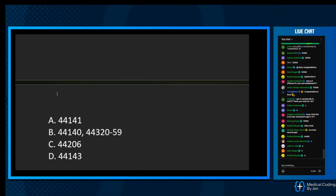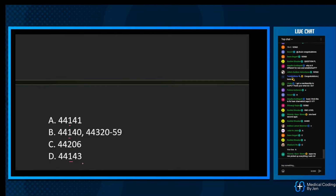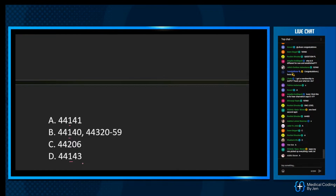All right, let's go look at these 44s. We've got 3 of them that end up being 441. So I'd run to those codes first. 441, 40, 41.